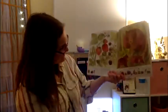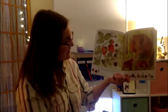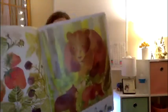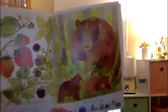Many berries, such as strawberries and blackberries, carry their seeds on the outside. Raspberries do too. And it looks like these bears are enjoying these berries.